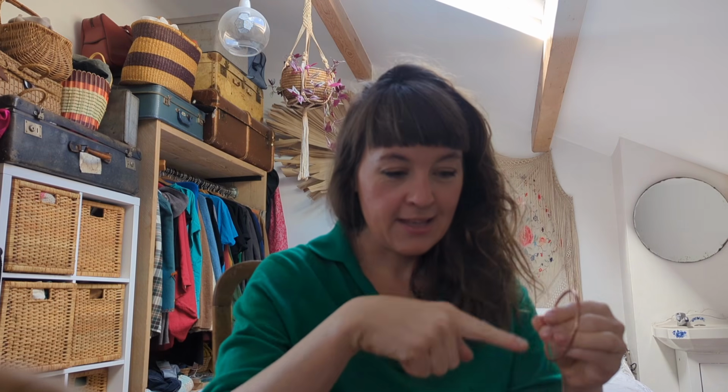It's a copper bangle, and I can't remember when I started wearing them. It was probably about 20 years ago. I really just like the simplicity of a pure circle, without anything hanging off of it or any stones on it. I just really like the very simple, clear circle.